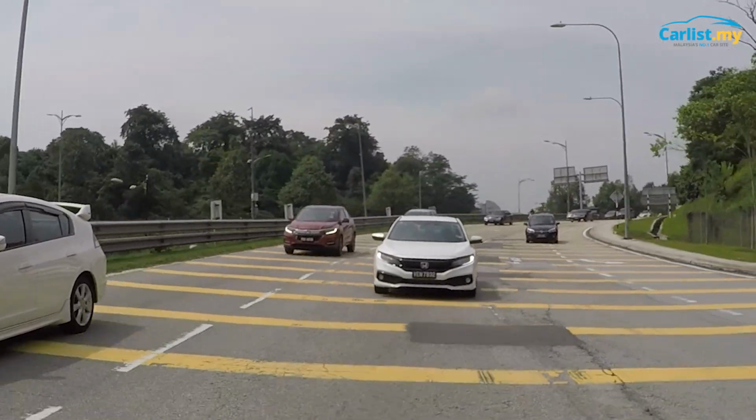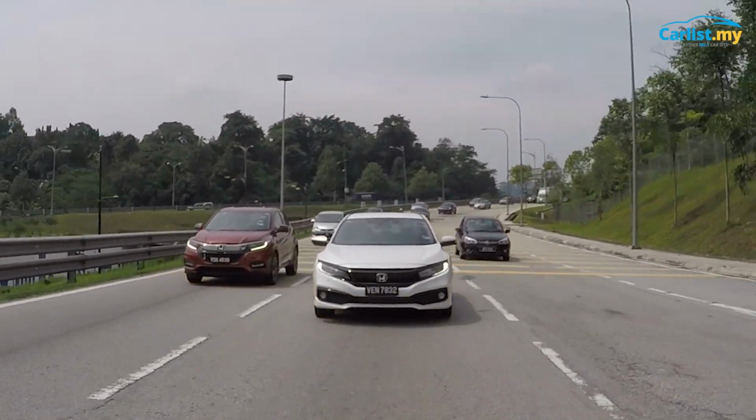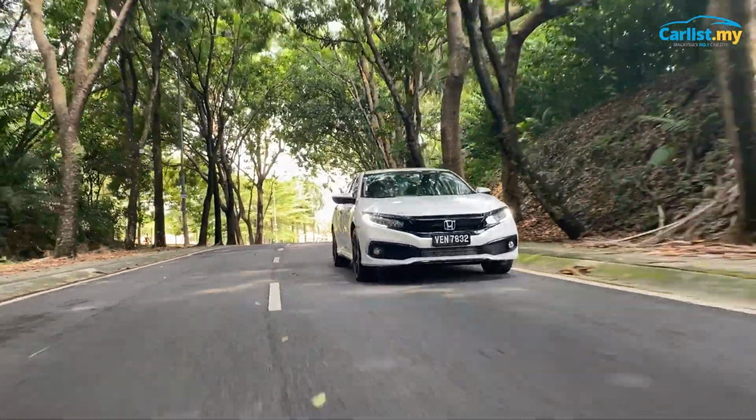This is a small capacity engine, 1.5 liters. And so you add a turbo to it and boost it to around 170 PS and 220 newton meters of torque. You get lag. And you get lag that's compounded by the CVT. And you don't really experience that, to be honest. In city driving, you don't really experience any sort of lag. It's quick off the line, and it's economical and quiet and all those things.